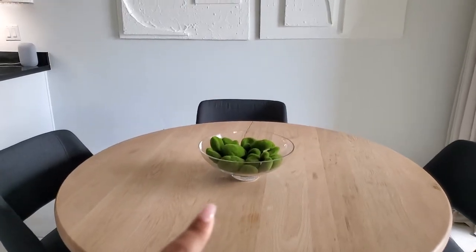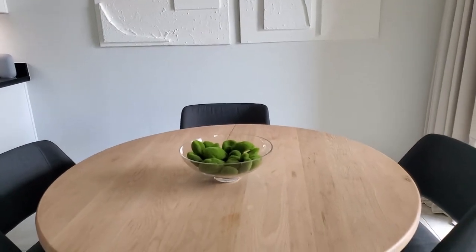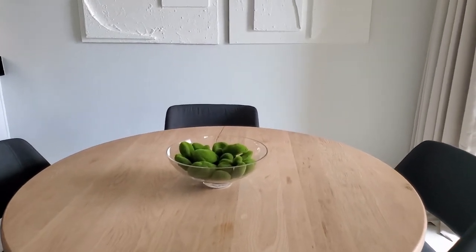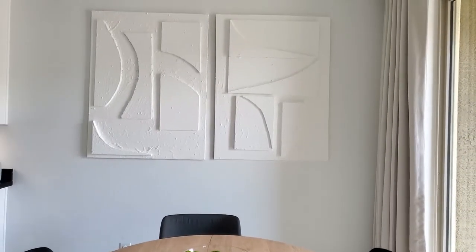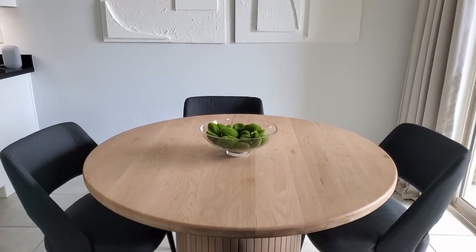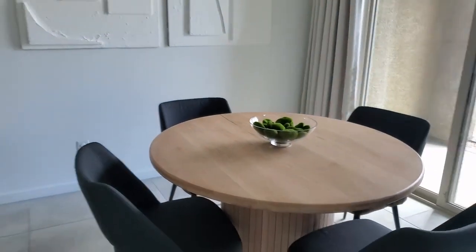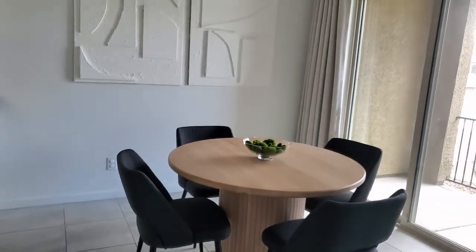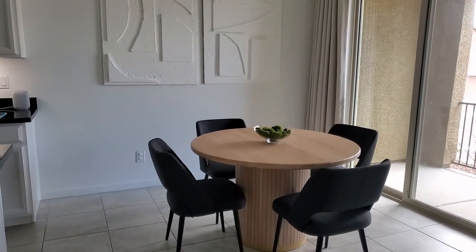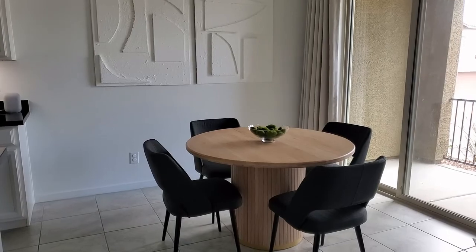What do you guys think? Our fruit bowl, I usually keep it over there, but I want to try something different. So tell me what you guys think. Do you like the greenery on the table or not? Bring some life to the dining area. Yeah, I think I like that. Let me know what you guys think down below.